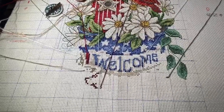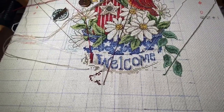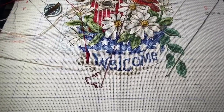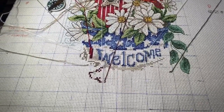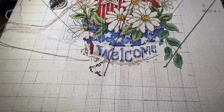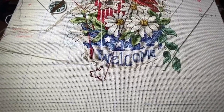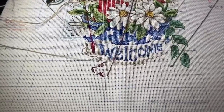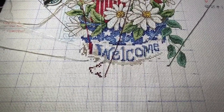Hey everyone, it is February 27th. It's Thursday evening. My kiddos are already in bed. I am sitting right here in my stitchy spot, stitching away. So I finished all the blue earlier today. Unfortunately, I did not have as much stitching time as I wanted today.